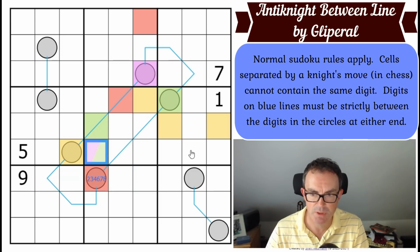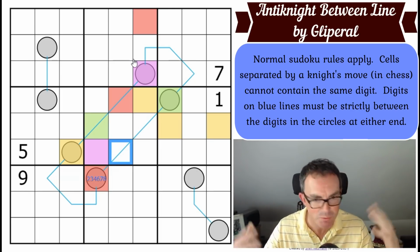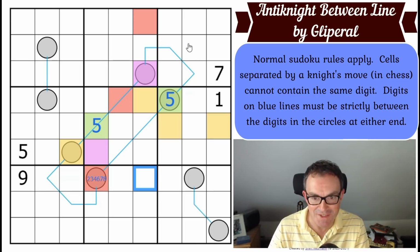And that means purple is here, which means green is here. Oh, and this is good. This is good because I've remembered about 25 minutes ago, I recalled that if these were green, this can't be green. So 5 is green and we have digits. There we go. There we go. We're off and running. And this is not a straightforward puzzle. I don't know how people like Gliperal come up with this. I mean, it's just crazy.